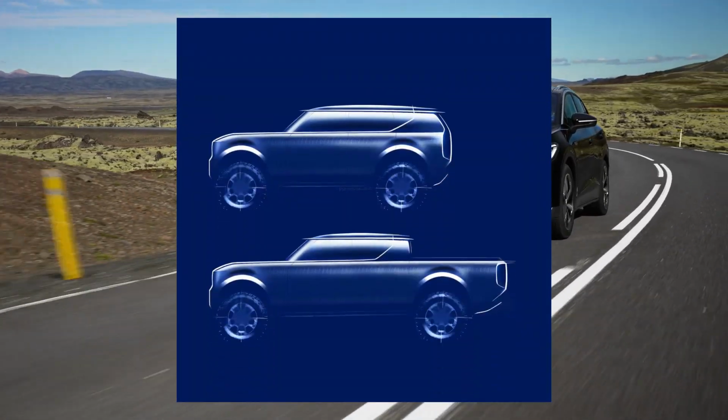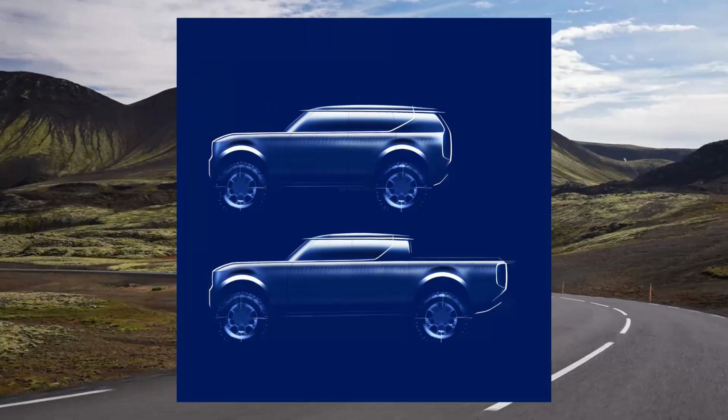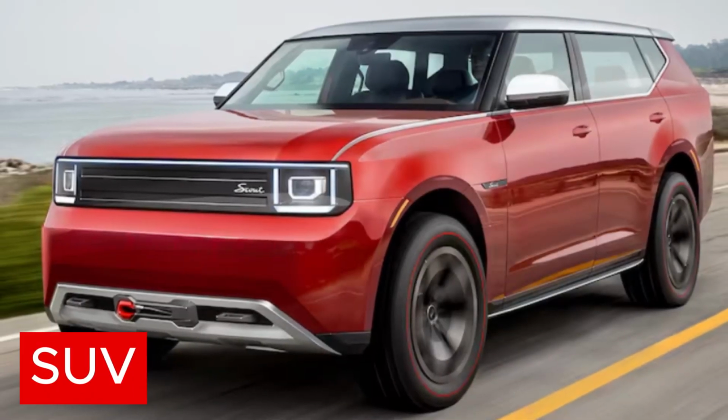This sketch was released that shows the rough outline of what the SUV and truck will look like, but some artists have created renderings that can give us a better idea of what the finished product might look like. Let's take a closer look at the SUV first.